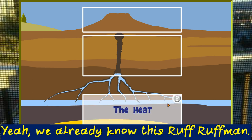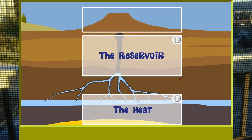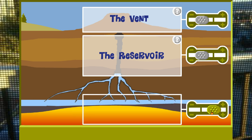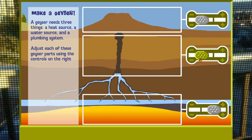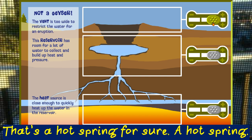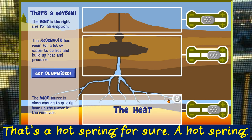So, the heat boils the water, the plumbing system stores the water, and a vent shoots the water out. To make my geyser, you'll need to adjust each of these geyser parts using the controls on the right. You just need to make a few adjustments and you're on your way. I don't think that's a geyser yet. Now that's a geyser!